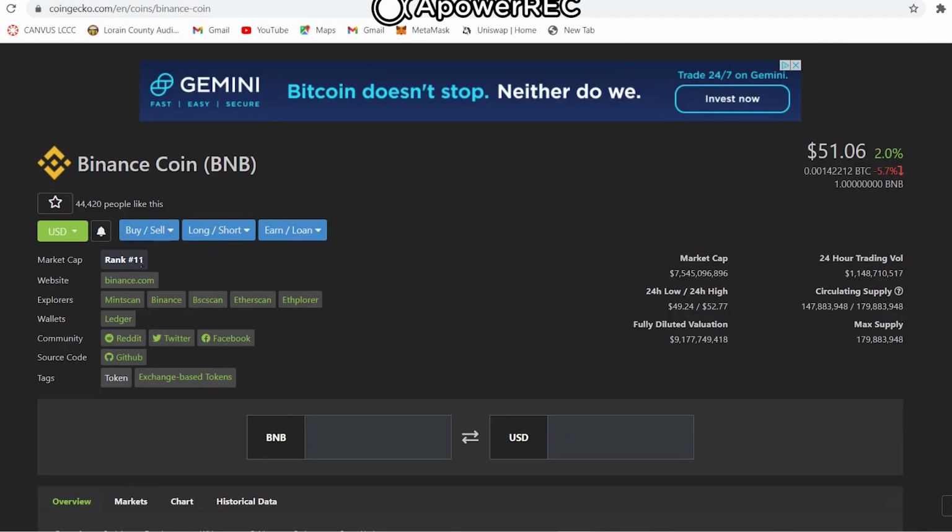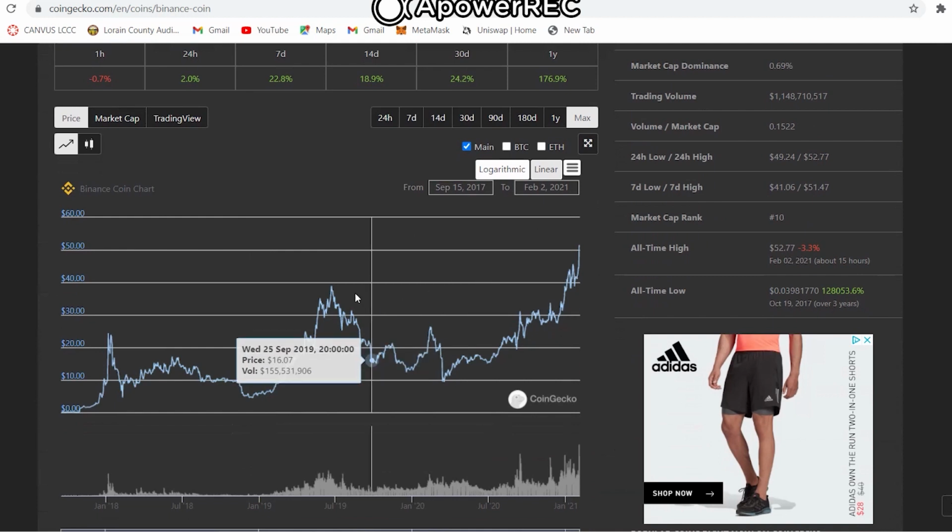But Binance Coin is the number 11th ranked coin, almost in the top 10, with a market cap at about $7.5 billion and a max supply at 179 million, and the current circulating supply 147 million, almost 148 million. Binance Coin also buys back the coins and burns them quarterly, making it even more scarce and driving the demand higher. So we really see what a good utility token can do. I'll attach a video that Guy made, which is probably the best person to watch on YouTube to get solid, in-depth reviews on top projects.